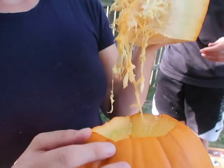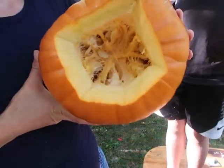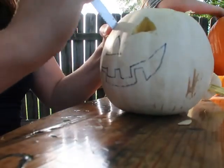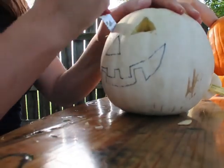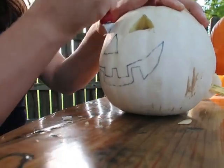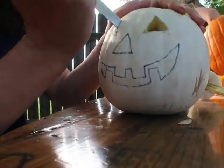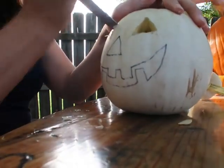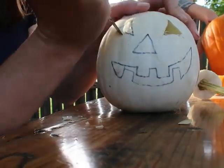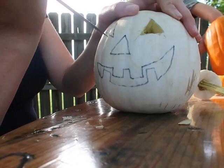This is mine. She has to scoop out all that. Can I see? Can I use that? Thank you. Okay, I need to cut out the piece so it'll fit. Outside, and thrust the guts out. The guts are so nasty. Yeah, that's what we call them, the guts of the pumpkin. Well, at least they're not actually real guts. They're the inside of the pumpkin.